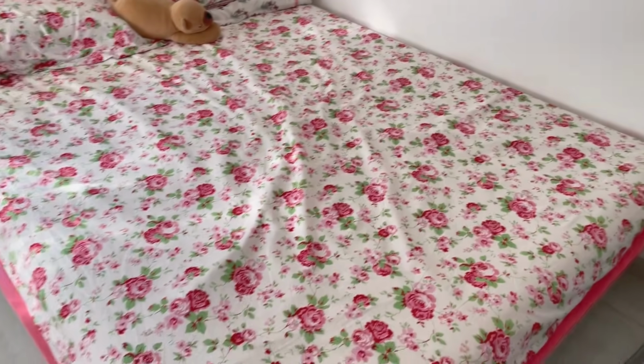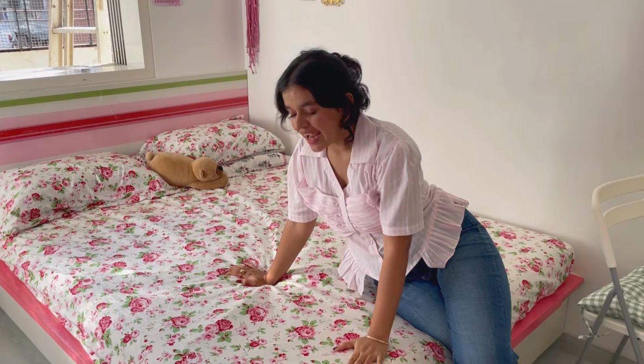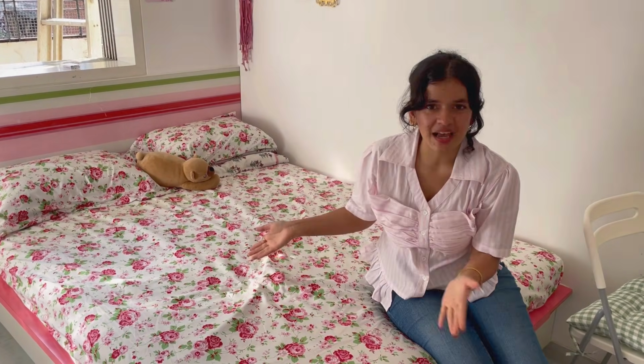Okay, now coming to my bed. This bed sheet is from IKEA again. I have two bed sheets from IKEA. I love both of them so much. I love the pink one more, but this works too. This bed frame is very old. It was made by the people who made this house. So I have not really bought this bed frame. It was already made.